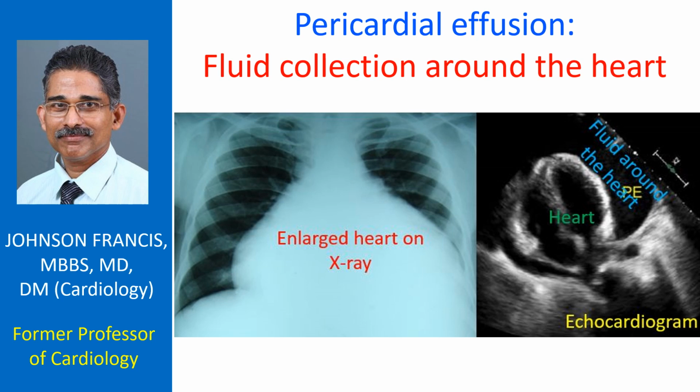Some amount of pericardial fluid collection can occur in any situation where there is generalized fluid retention in the body, as in heart failure and kidney failure. Pericardial fluid in such situations is thin and watery, known as serous fluid with low protein content.